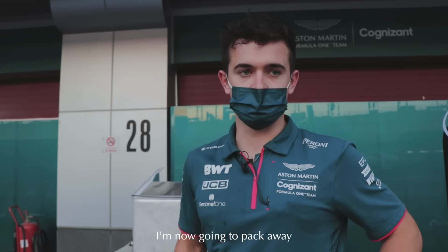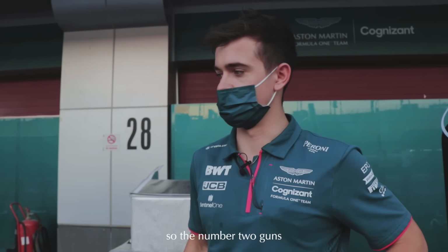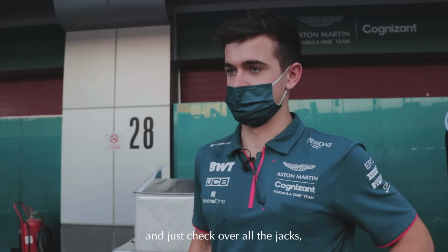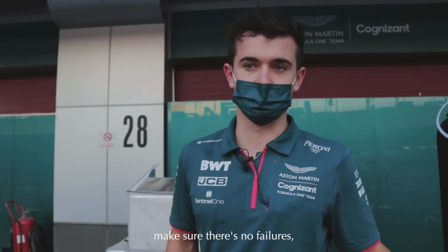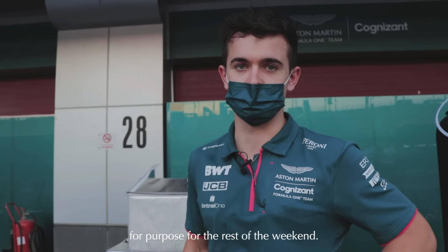I'm now gonna pack away some of the equipment we've used today. So the number two guns, gonna give them a clean, re-oil them, and just check over all the jacks, make sure there's no failures, make sure there's no cracks, and make sure they're all fit for purpose for the rest of the weekend.